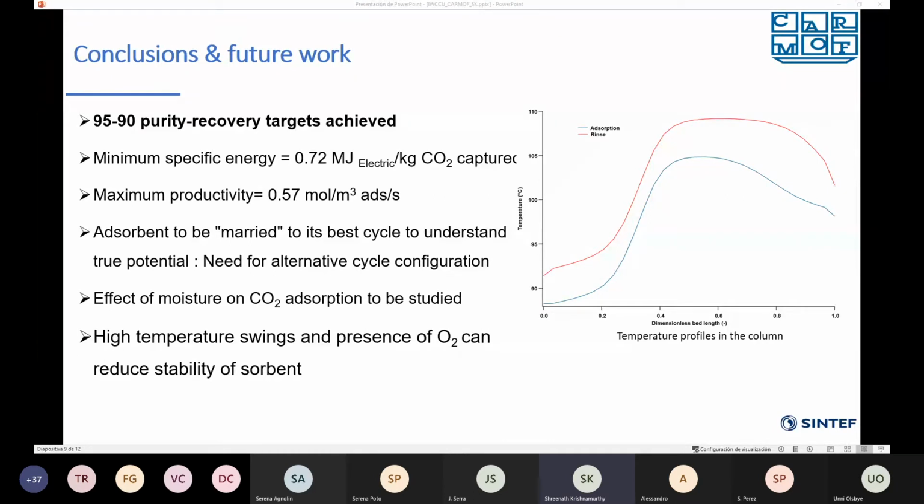And the second thing here, we have not considered the presence of water, or the presence of oxygen. The presence of oxygen in a flue gas can actually affect the performance of these adsorbents. So you cannot operate it beyond a certain temperature, above 110 or 120 degrees Celsius. That is something we need to take into consideration when we design a cyclic adsorption process with respect to these adsorbents. Next slide, please.